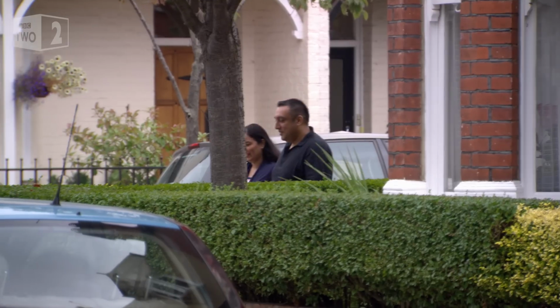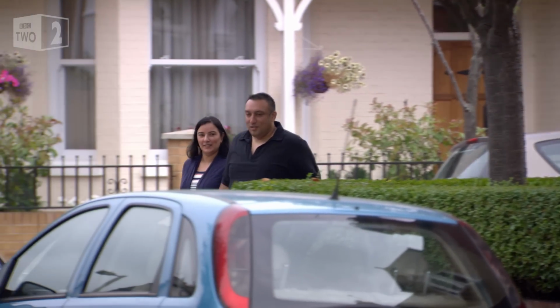Hardeep and Rupinder do have an amazing opportunity to make something incredible with their house. But I think at the moment, they're just so focused on getting more space, they're forgetting what it means to make a really good space.